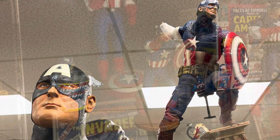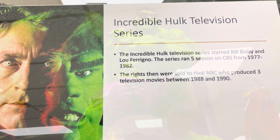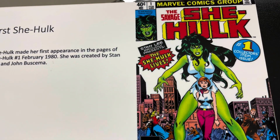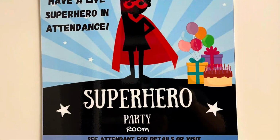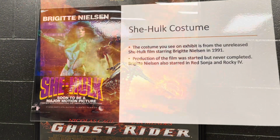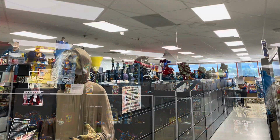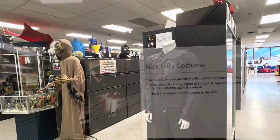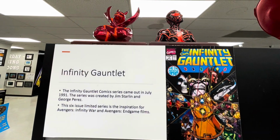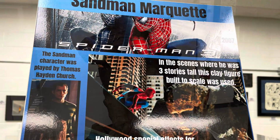When you think of Elkhart, Indiana, you may think of musical instruments or even recreational vehicles. You probably wouldn't think that Elkhart would be the place that would have the largest collection of superhero memorabilia in the entire United States, possibly the world. They have a party room there that you can rent out for special events. This is such a cool place if you love superheroes.